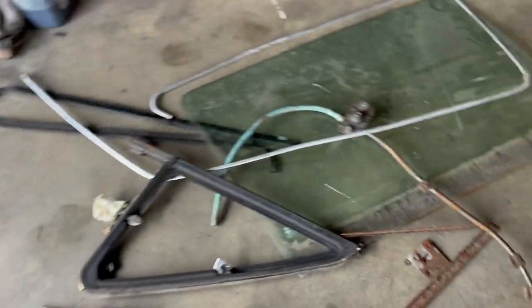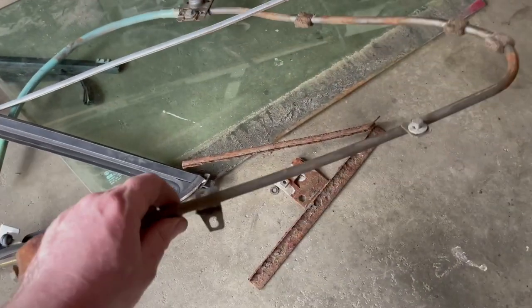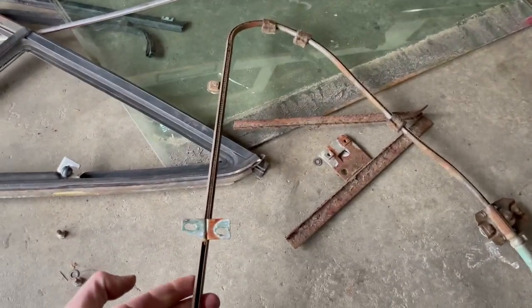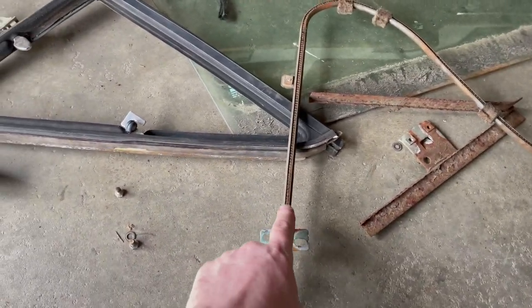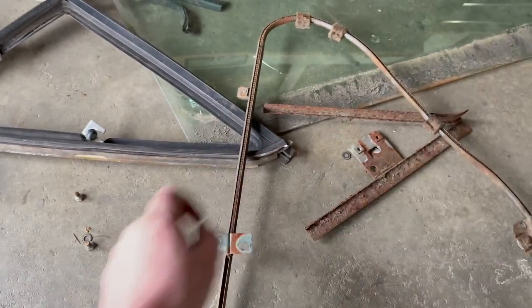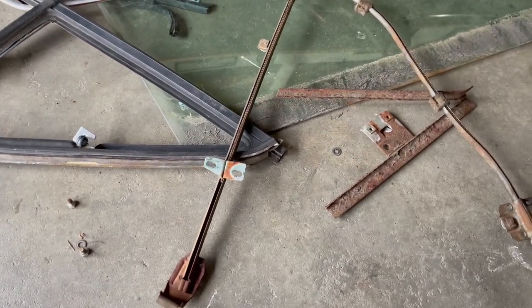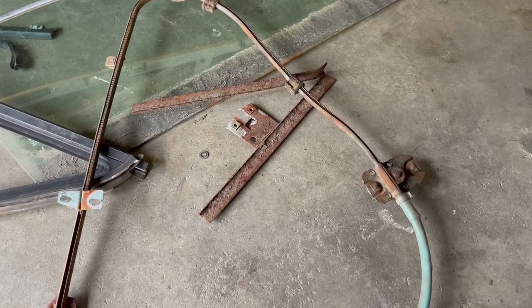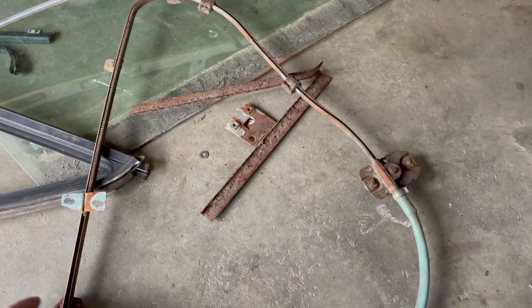But anyways, the regulator is pretty good. Don't have to worry about that. If your window, when it goes up and down, doesn't go up and down very clean, you can clean or grease this cable that allows your window to move a little bit more freely. These could just need a really good clean. Again, these are called window regulators. And I think mine's just fine.